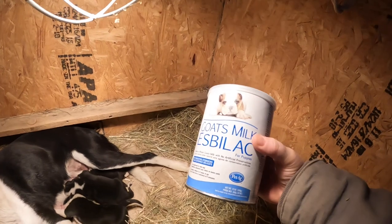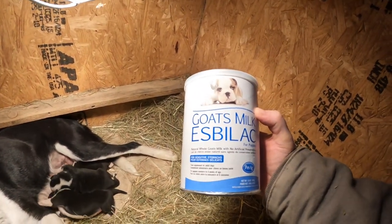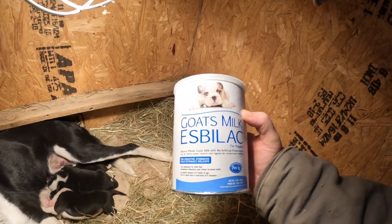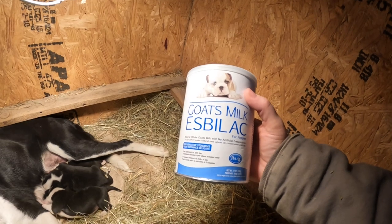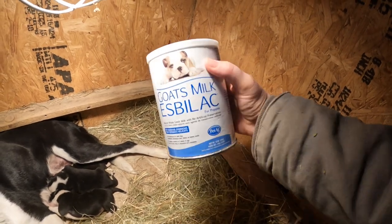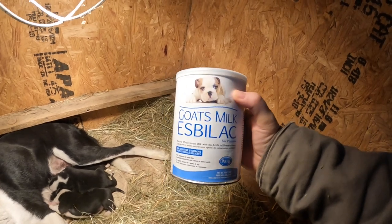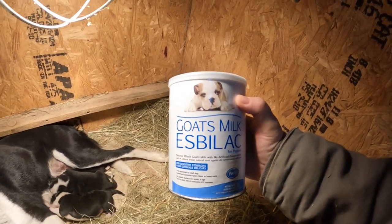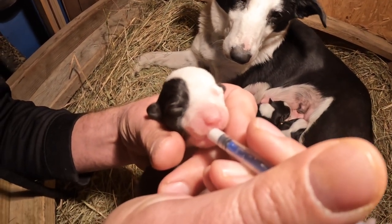So this is a supplement we've been using. It's derived from goat's milk and has some extra added nutrition in it for puppies. A friend of ours recommended it to us. She raises golden retrievers and she uses it for all her runts. She gives them a few drops every hour at first just to get them going. And she seems to think it works really well, so we thought we'd give it a try. Oh, you're so sweet, baby.